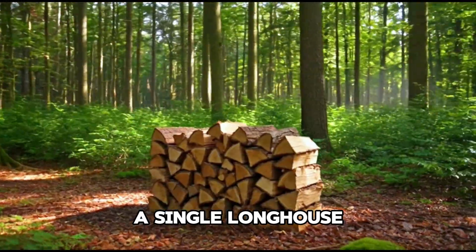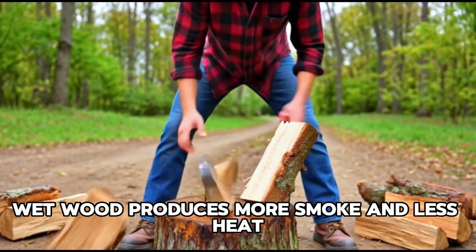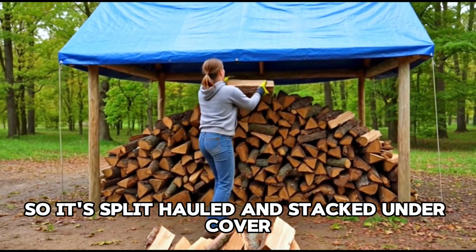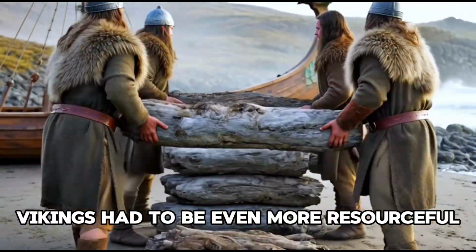A single longhouse might need 6 to 8 cords of wood to make it through winter. That represented thousands of pounds of timber that had to be cut. Wet wood produces more smoke and less heat. Keeping it dry is crucial, so it's split, hauled, and stacked under cover. In places like Iceland, where trees were scarce or non-existent, Vikings had to be even more resourceful.